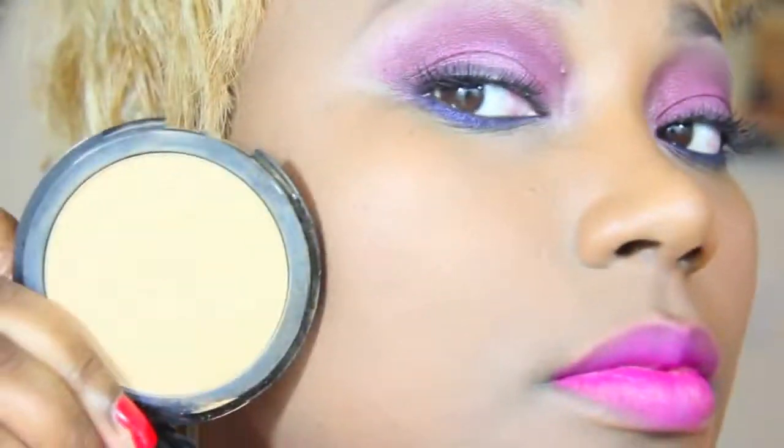As you can see, the finish is very smooth. It has a really nice coverage, and the application is easy. It's very lightweight, and as you can see, it did help to cover up some of my imperfections. That's 174, and that's 173 on that side.